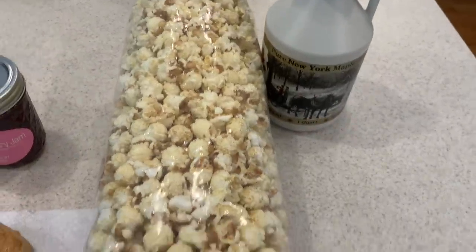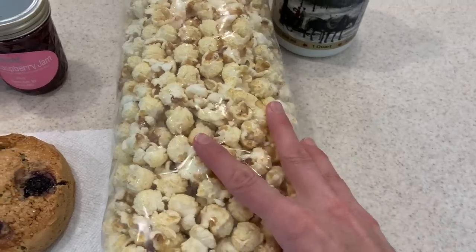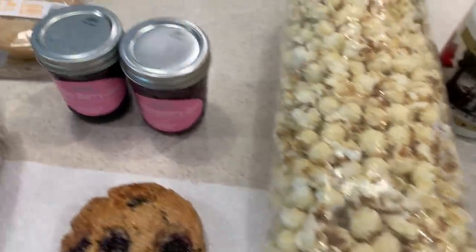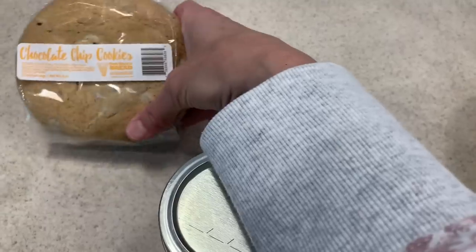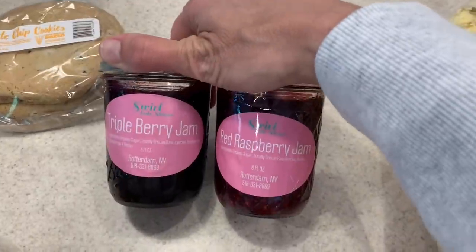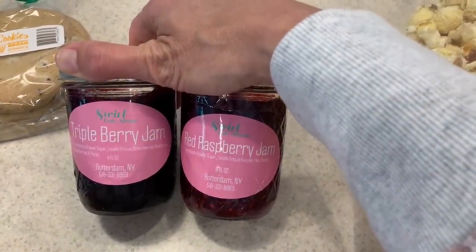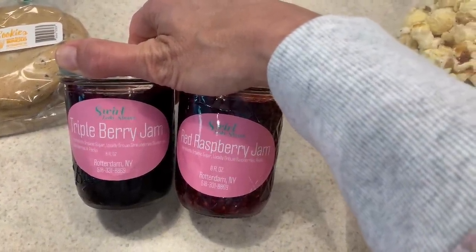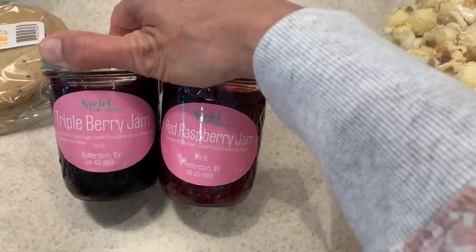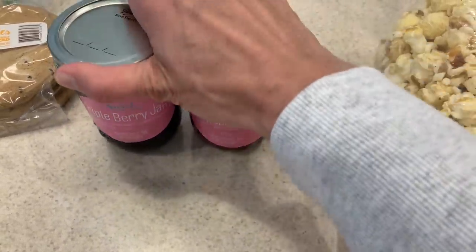Kettle corn is my downfall, and it was like warm, and they have fresh squeezed lemonade and everything. I didn't get it, but I just got some kettle corn. Already have broken into that bag, I can tell you that right now. We got some chocolate chip cookies. I needed some more jam, so there was a cute little stand here, and they had triple berry jam, red raspberry jam. Actually, they had a ton of different kinds, but she said these two are actually the two top flavors that sell the most, so I did get each one of those.